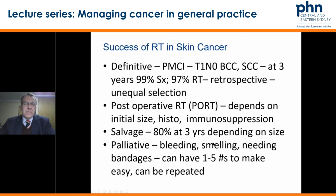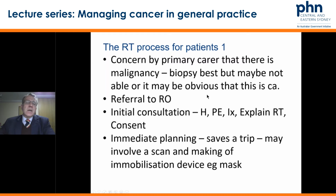What about the radiotherapy process for patients? Well, usually there's a concern by their primary carer that there is a malignancy. A biopsy is always encouraged, but it may not be possible because of patient factors or because it's obviously just a cancer. Then there would be a referral to a radiation oncologist like myself. Then there would be an initial consultation in which we take a history, do a physical examination, and look over the investigations. Really, would we order more? They're usually all done by our very competent primary carers. This could include the histopathology report or any imaging reports.